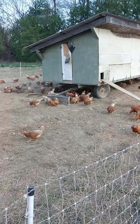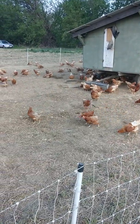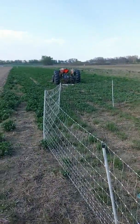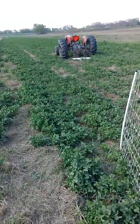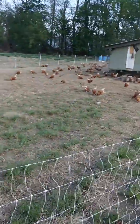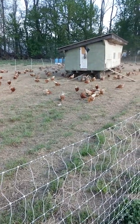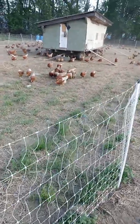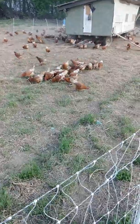There's a white door in the center on the other side of the chicken coop. And there's some mostly brown chickens. And there's a nice old red tractor. All the chickens clucking away. There's chickens scattering.